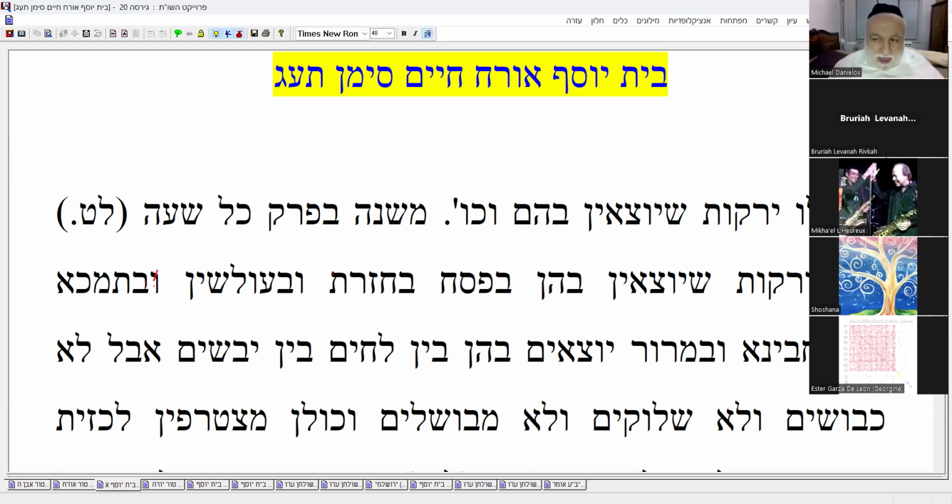אבל לא kivushim, but not pickled, right? ולא shilukim, and also not boiled, לא במושלים, וכולן מצטרפים לכזית. And they all combine to give you the size of the kazait, because that's the amount you have to eat. Kazait of the maror. Kazait is pretty much like a standard size for all kinds of eating. So the maror is kazait, the matzah is kazait, the afikoman is kazait. They're all kazait, these things. So that's what we're talking about here.